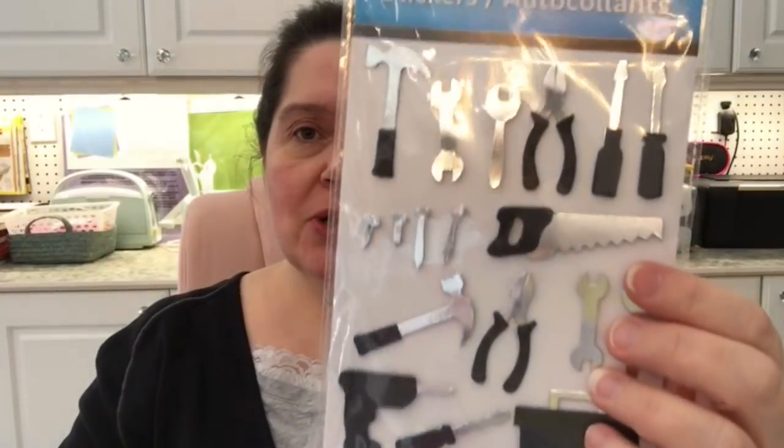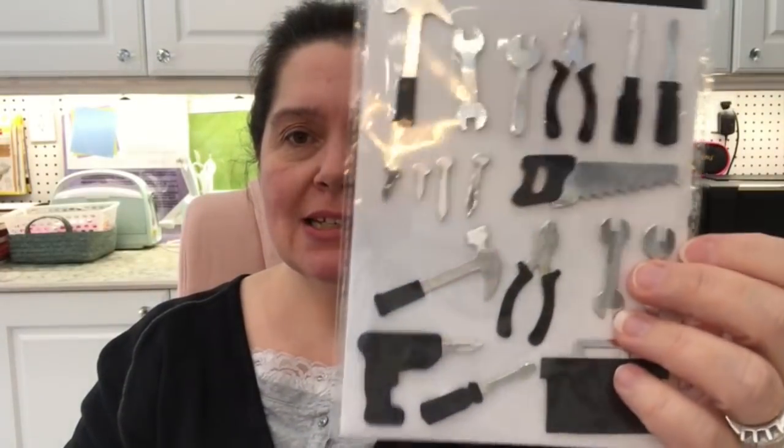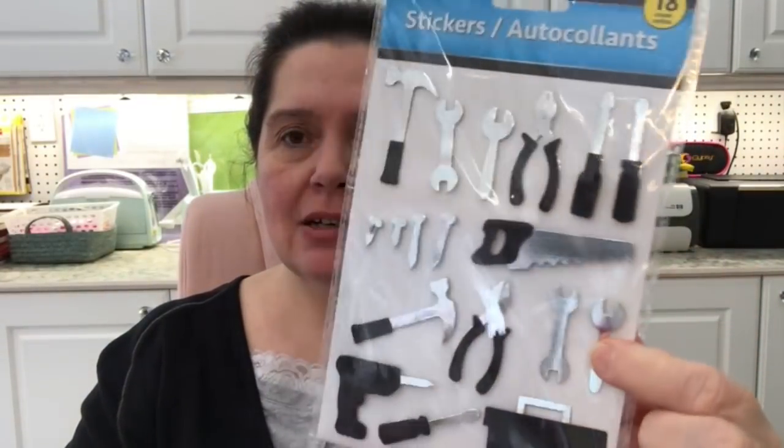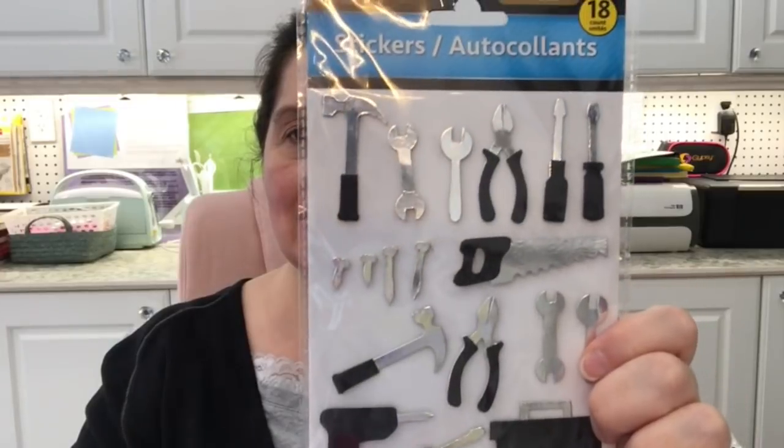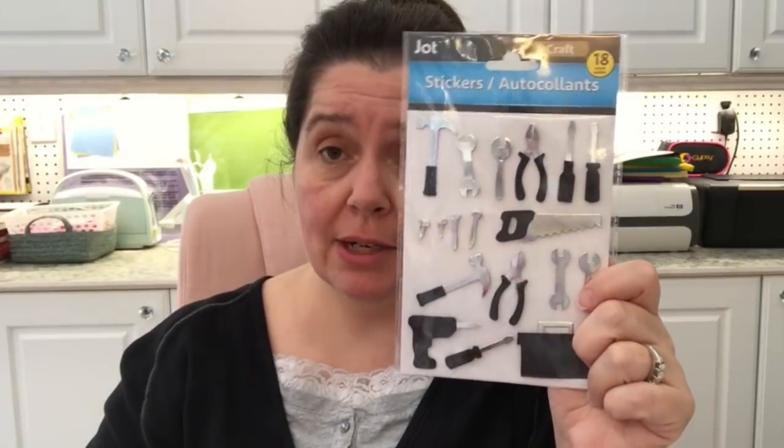And I also like this one with the tools. Isn't that cute? All these little tools. And there's like 18 pieces in here. So it's really good for $1.25. I mean, I don't buy the stickers at full price at Michael's, that's for sure. But you know how much this would be there. So yeah, this is really good.